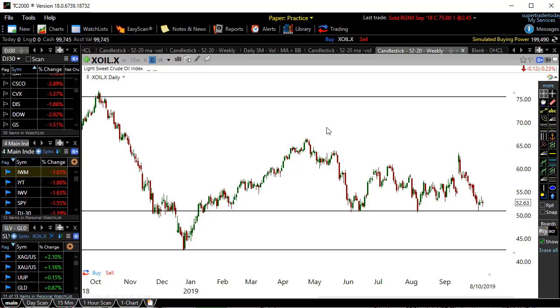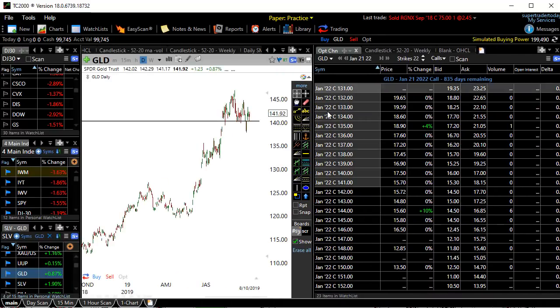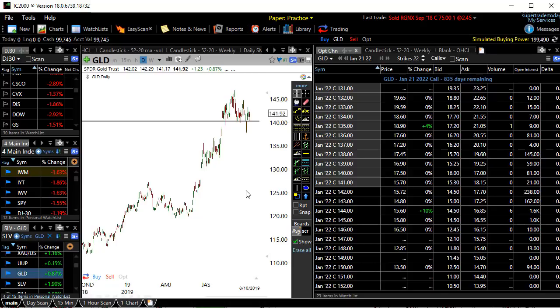Okay, so there's a bit of a market update, guys. The stock market is looking really top heavy right now. Silver and gold, especially silver. Oh my goodness, guys, silver right now is an absolute layup over the next 2 years, especially when you can buy January 2022 options. Let me just go back and make sure I got that right. Yeah, January 2022 options is absolutely what we call a layup in the markets, right? It's a layup.